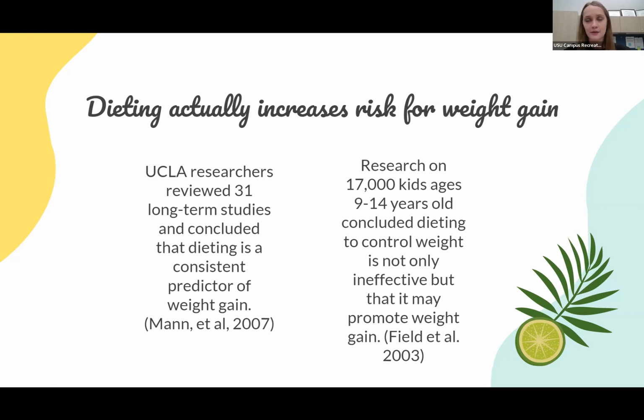I just thought I would throw that out there because this is kind of the opposite of what we're trying to achieve with dieting. We're trying to achieve weight loss, not weight gain, but it can have some really negative effects on our weight.